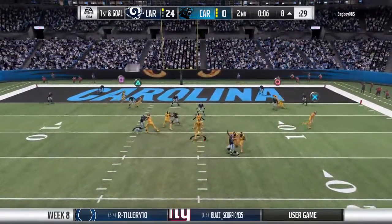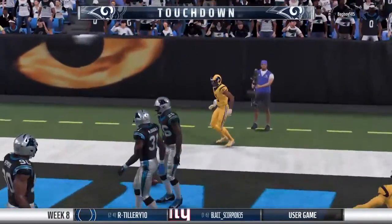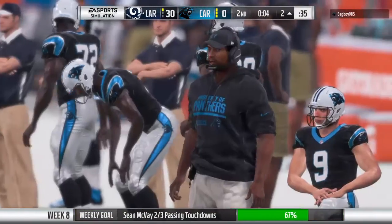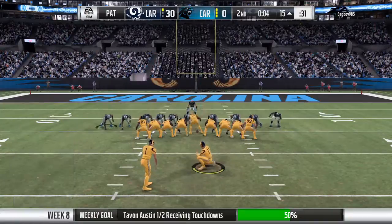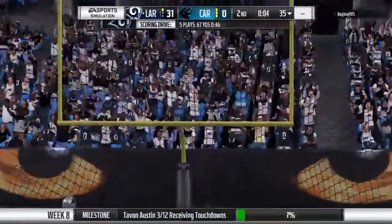A shotgun snap for Goff. And he's got his target. It's Austin for the Rams touchdown. Tavon Austin in the final seconds of the first half. And the Rams have got it on cruise control. And the lead will grow by one more.